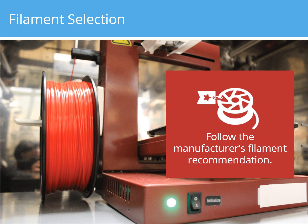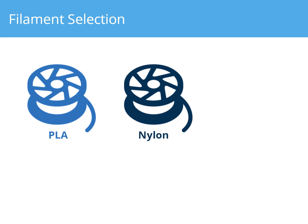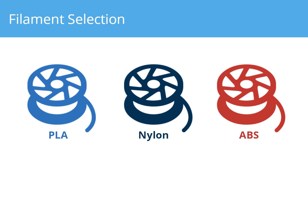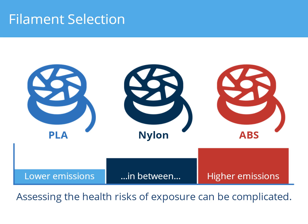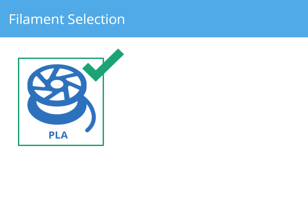Common filament materials include polylactic acid, or PLA, nylon, and acrylonitrile butadiene styrene, or ABS. In general, PLA filaments have lower emissions, and ABS filaments higher. Emissions from nylon filaments are in between. Each filament type emits a different mix of VOCs and particles, so assessing the health risks of exposure can be complicated. If you have a choice, consider printers that use PLA filaments.